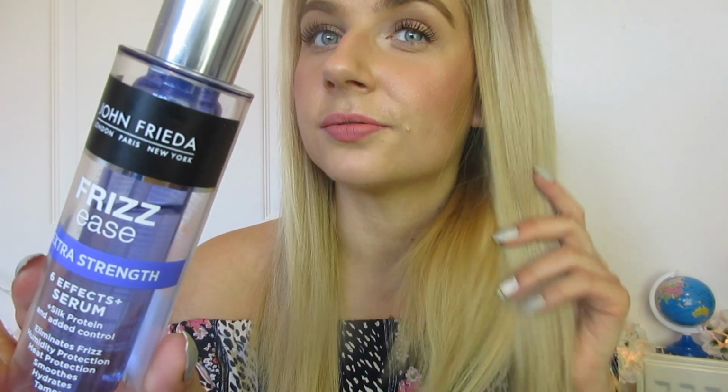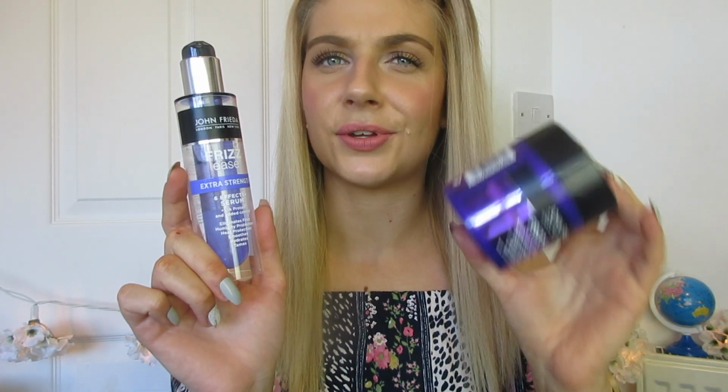After I've dried and styled my hair, to keep any frizz at bay, the product I use in conjunction is also from the Frizz range, and it's their Extra Strength 6 Effects Serum. This has silk proteins and just really nice smoothing agents, and as you can see, my hair looks really nice and soft. It's funny because my mum introduced me to this one, whereas I introduced her to the mask, but they're from the same range, so that's kind of funny. But anyway, would highly recommend these two.